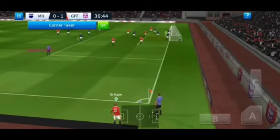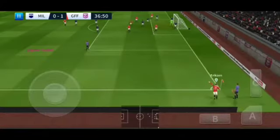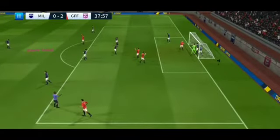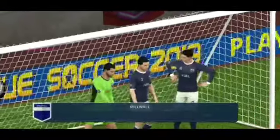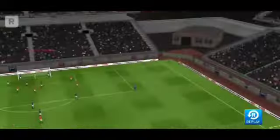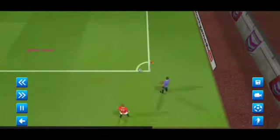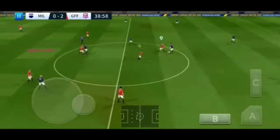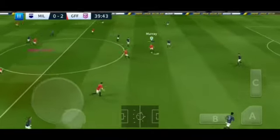Corner now. Ericsson to take it. Off his head. Good save by the goalkeeper. It's an own goal. What was he doing? Always sad to see a player put the ball in his own net. He'll be hoping to make it up to his team now.